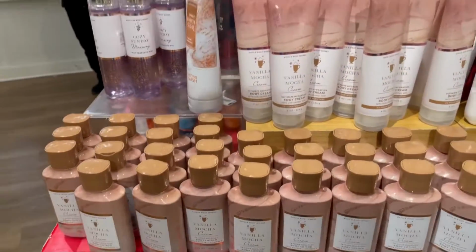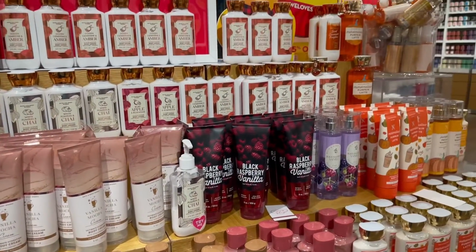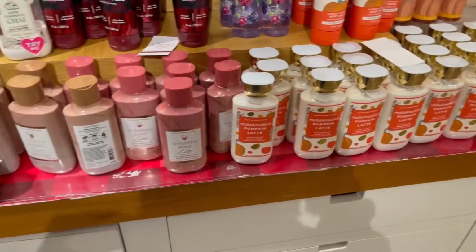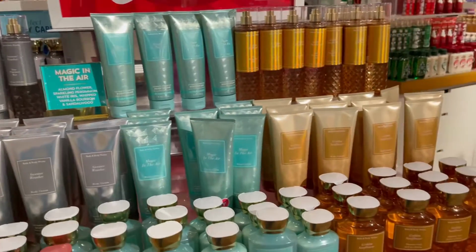They obviously had vanilla mocha cream, cozy Sunday morning. They had the white pumpkin and chai, black raspberry vanilla on this table. It had a lot of diversity. When I went in there the week before, they didn't have any of this. Maybe I just went in late, but they did not have this stuff.